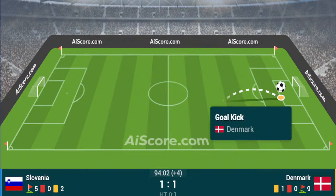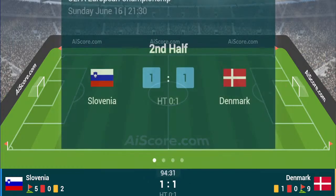And we're going to see the final 2 changes now to be made by Slovenia. Sporar is going to come off. He's one of those players. The other is Sesko. So both strikers for Slovenia to come off with 30 seconds left of the game. And in their place we are going to see David Brekalo come on and Yasmin Kurtic come on. Final changes made for both sides.